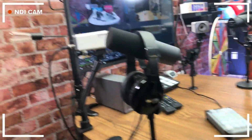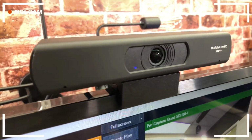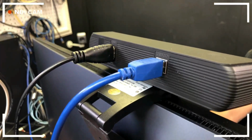Any chance you have a PTZ Optics webcam plugged in? You got a request to check out the view from that. Mike, can you show? So we have 2 webcams in here. We use the little webcams at our desk. We use these Huddlecam HD Pros in the studio. So these are a little bit higher end. Mike, why don't you show the video from this one here? This has got USB and HDMI.